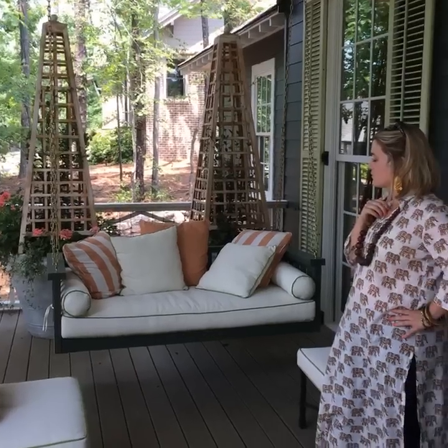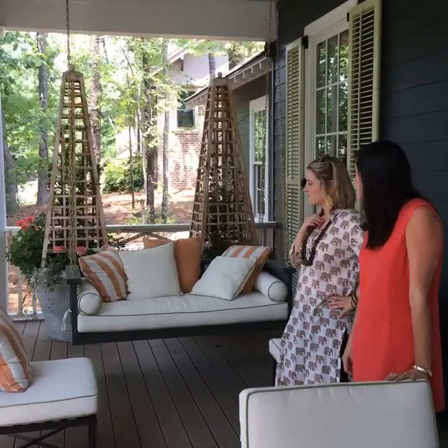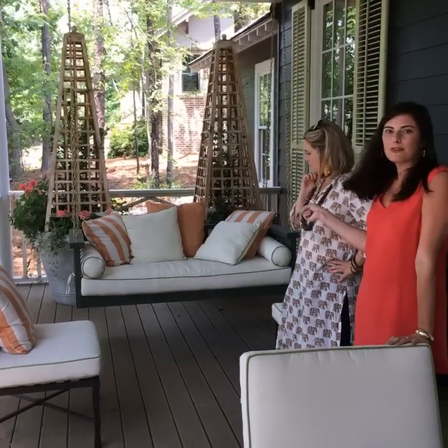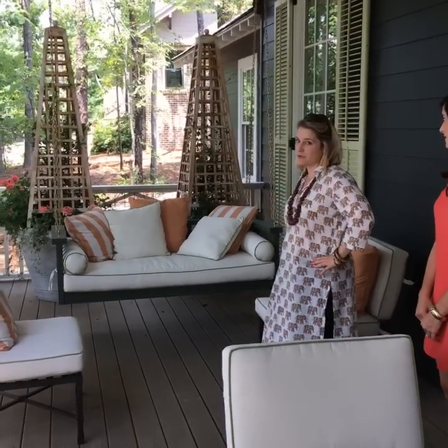So Zoe and I worked on this porch together, picking some pieces from Ballard that we thought were the most functional and gracious for this porch. There is a swinging day bed, which is super dreamy, and everyone who comes to the house, we find them on it. It's very inviting. It's extra deep. It's the Sunday lazy porch swing from Ballard.